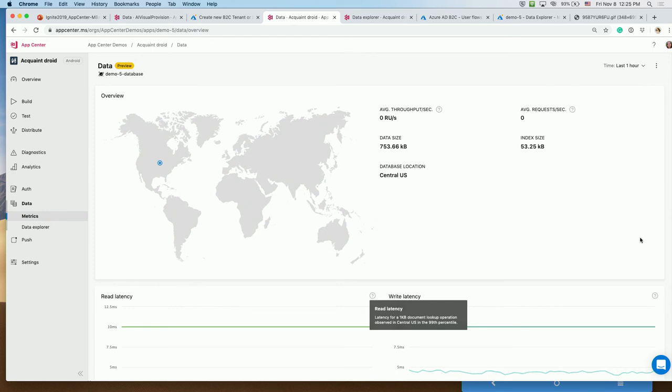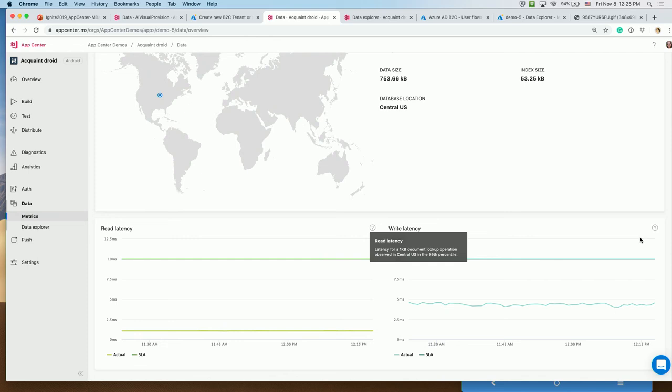And you can quickly view the average throughput, average requests, database location, and database size that your Cosmos DB instance is using. And then the charts below show you the read and write latency for your data. So you can see how many operations are performed, and how much time it is taking for us to store and perform all these operations on Cosmos DB for your database.